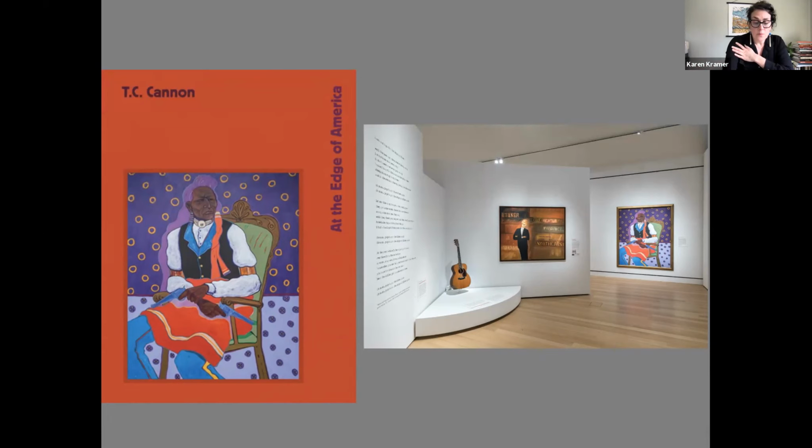And Cannon, through his work, urges us to grapple with the legacies of colonization and the contradictions and questions of history and our place in it. And building a more connected community through interpretive text, through dramatic media pieces, and through interactive gallery activities really follows his lead.